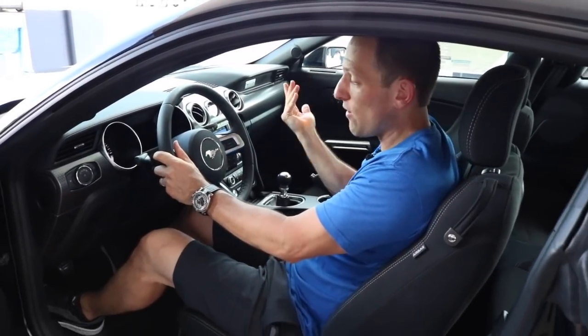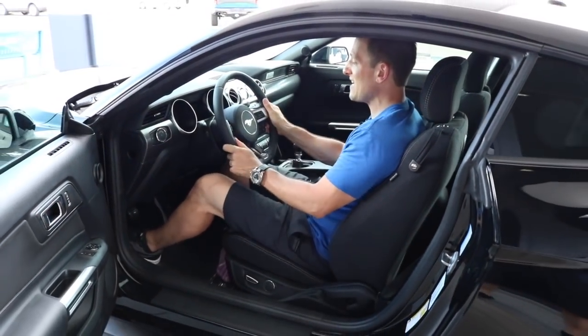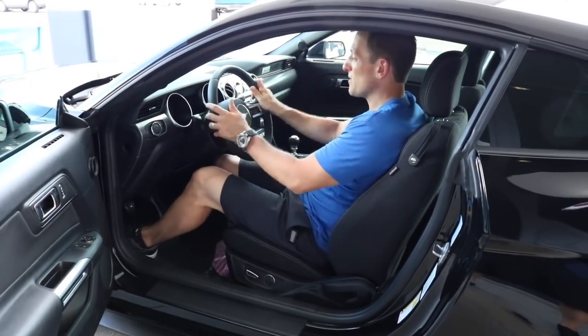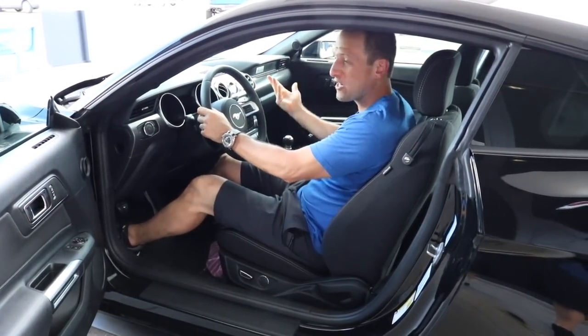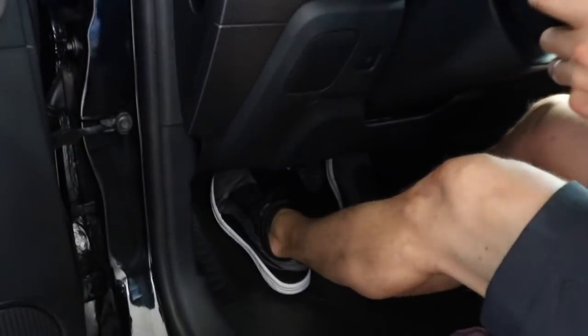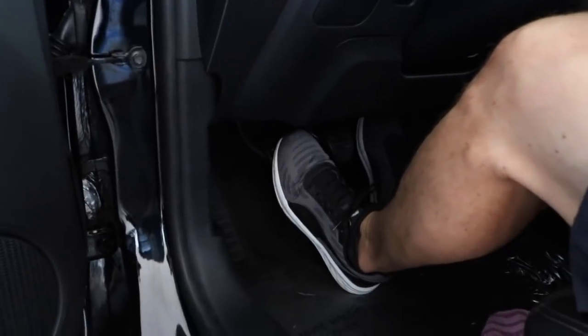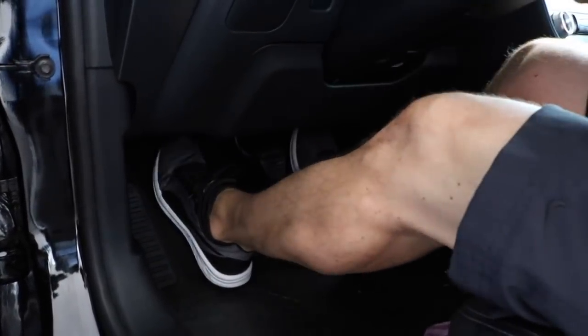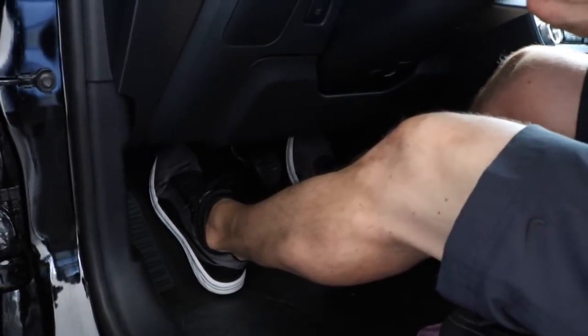I'm 6 foot, 200 pounds. I sit great in the seat. Maybe I move it back a little bit. Got power adjustable seat here, but right there I feel comfortable as could be. Pedals, let's talk about pedal placement. So clutch, if you haven't driven a 2019 Mustang yet, or even a 2018, this clutch pedal is lighter than my Focus RS. I'm telling you right now.